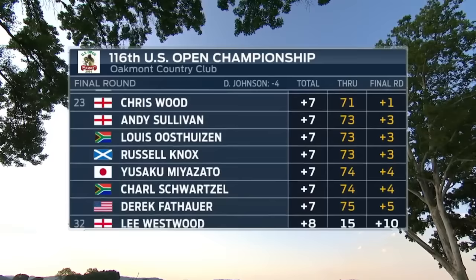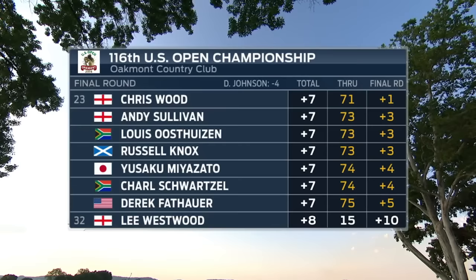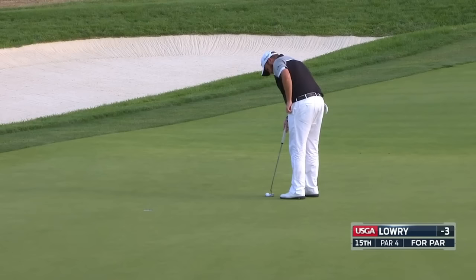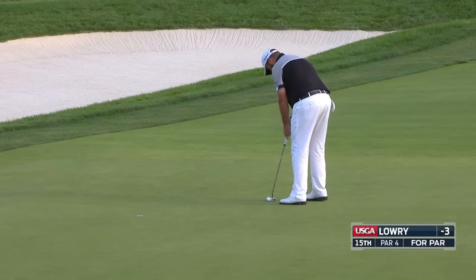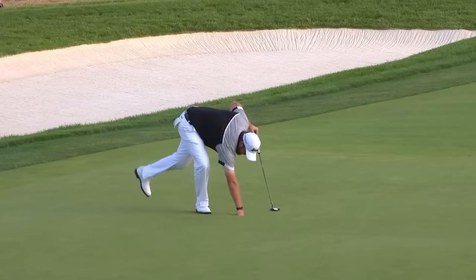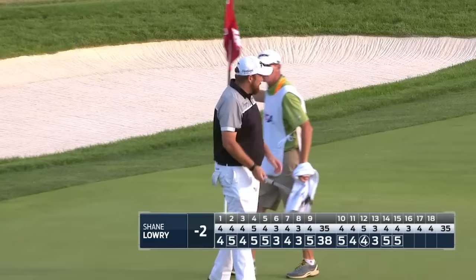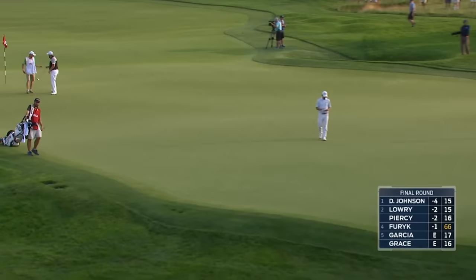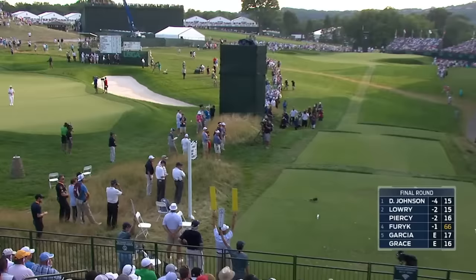See the other names? A lot of finished rounds. Lee Westwood, it's been a struggle today, 10 over. 8 over for the championship. And here is the par try for Shane Lowry. Huge putt to stay within one of the lead. Wow. Everybody's coming a little bit unglued. Suddenly, if there is a penalty, Dustin Johnson would be 3 under, and Furyk in the clubhouse only two back.